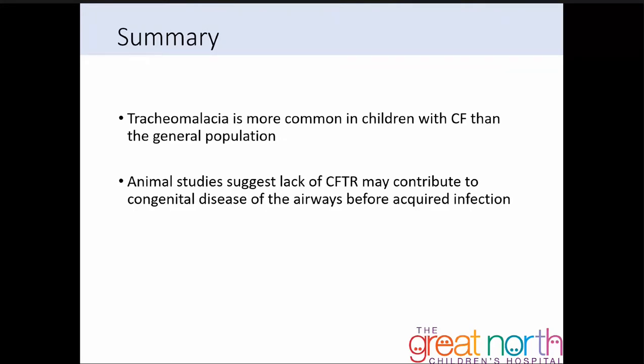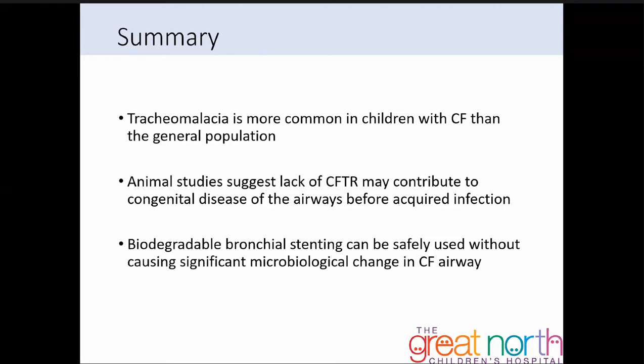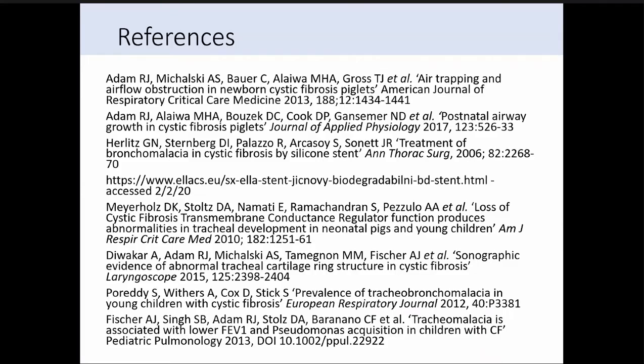Animal studies, although they're small in number, suggest that the lack of CFTR may contribute to congenital disease of the airways before the onset of infection. And biodegradable bronchial stenting, from what we've shown in our patient, can be safely used without causing significant microbiological change or superadded infection in the CF airway. Thank you very much.